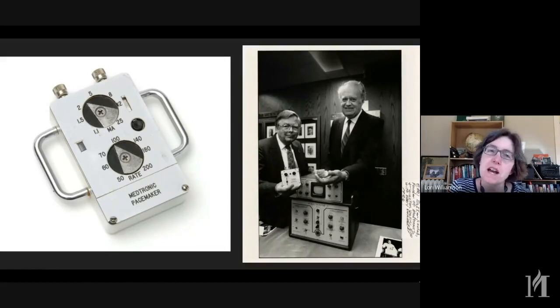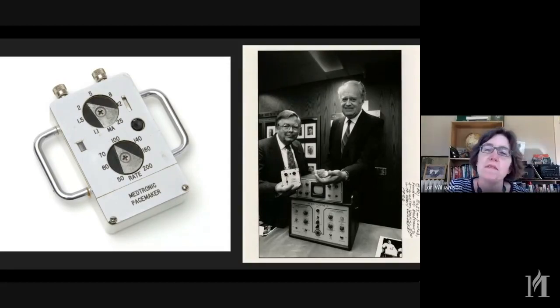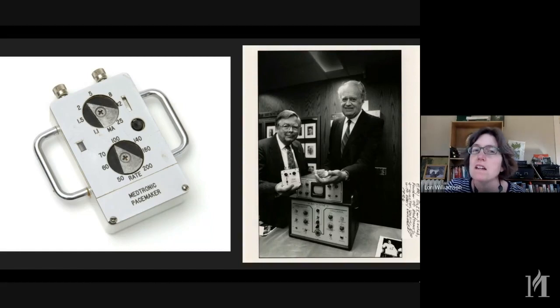Okay, so from 3M, we go to one of our other big corporations. This is Medtronic. What would you like to say about this, Sandra? I can't see it yet. Oh, good. So we've got a pacemaker here. My connection issues persist. Well, anyway, we've got the image of the pacemaker here, the big external one.